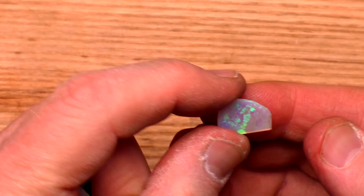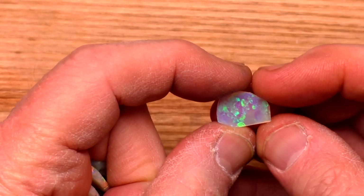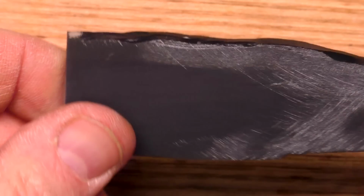An opal doublet is when you take a thin piece of transparent opal and attach it to a piece of dark stone as backing.